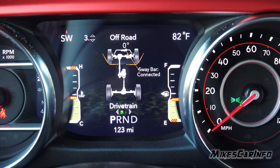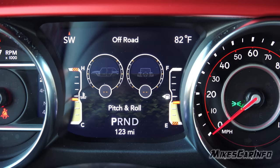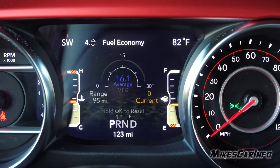So it shows your drivetrain, where the power is going. Scrolling to the right, this will give you your pitch and roll and percentage. Right now we're pretty much level. All right, scrolling down again will be your fuel economy. And you can reset these independently. There's two of them. One shows your current fuel economy, the other one does not. This gives you your average, and it gives you a bar and your range.